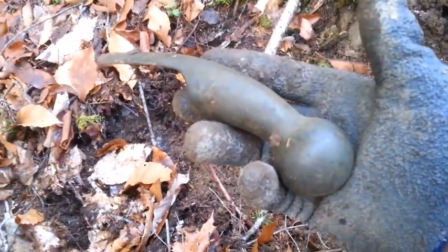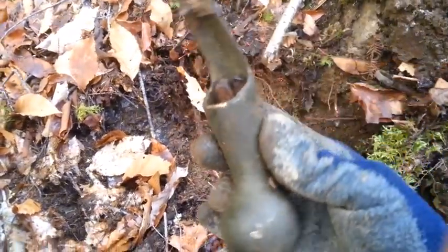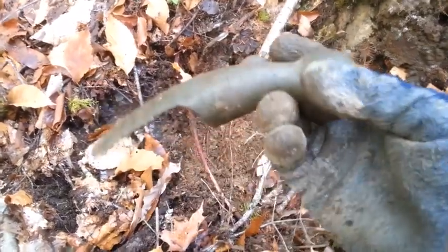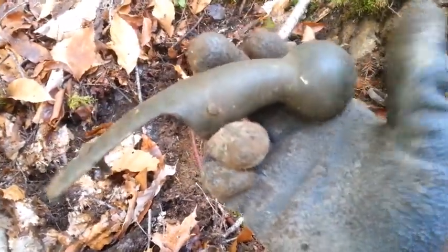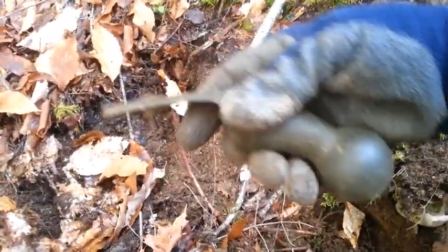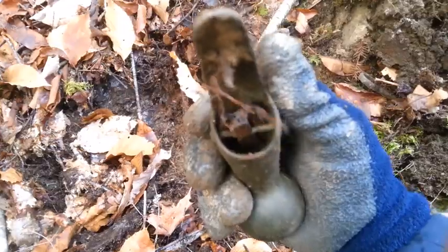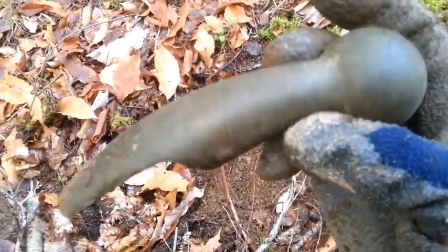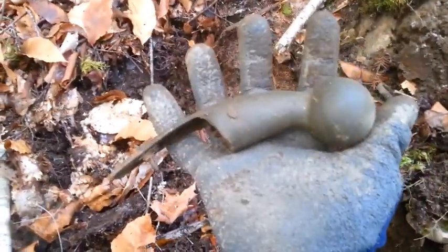All right, next find, folks. Still right in this metal pile. This thing here. Anybody know what that is? It looks familiar to me, but I just can't put my finger on it. Is it like the end of a shovel handle or what? I'm just not sure. There was a piece of wood attached to it. I can see that in there. It appears to be made of brass. Nice piece.